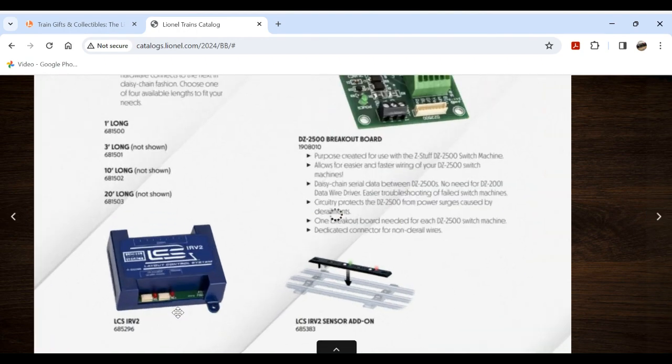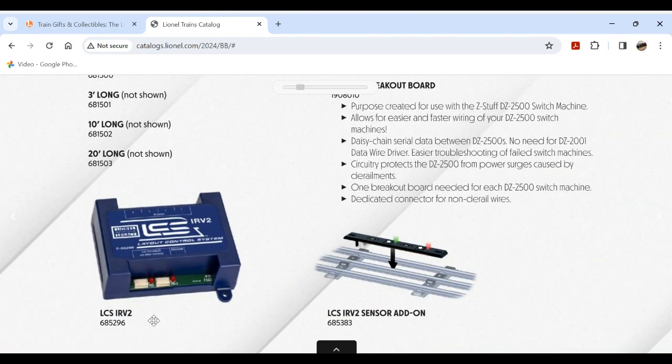Here it is right here down the bottom. The LCS IRV2, or as I call it, the IRV2, and then you have the sensor add-on here. You get two of these add-ons. If you're using Fast Track, you don't need this. You just buy the sensor track. Anybody else using any other type of track, you can buy these.